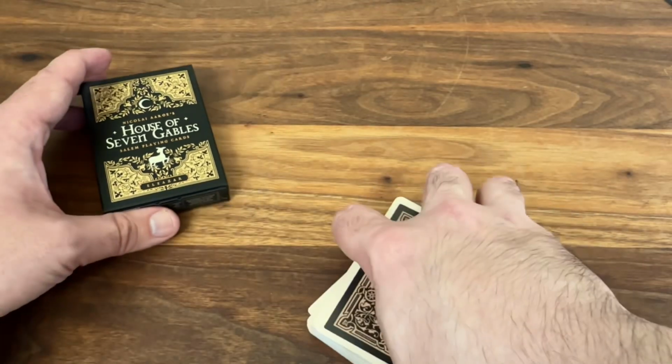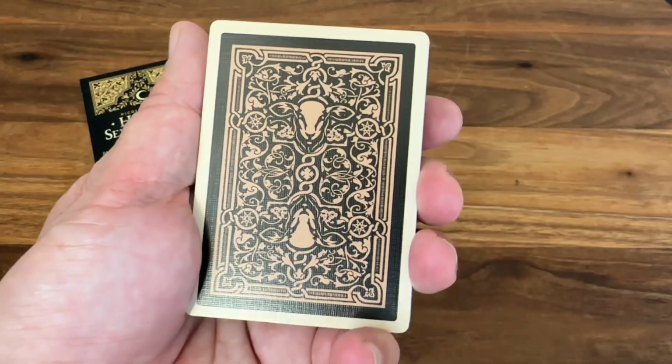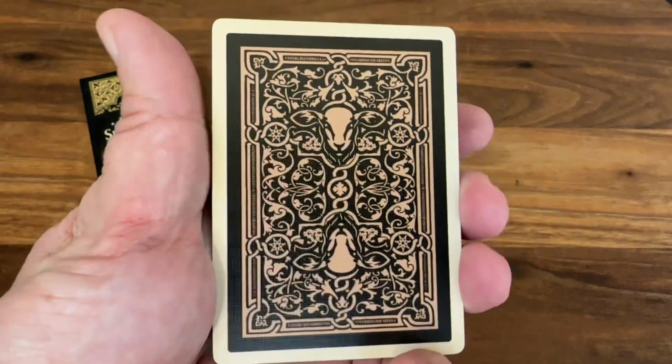All right, now on to the cards, starting with the back design. And here it is. So some metallic inks on this one.